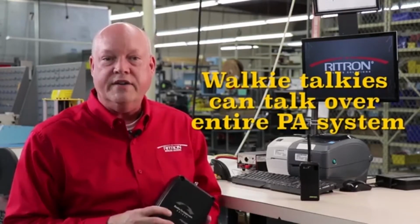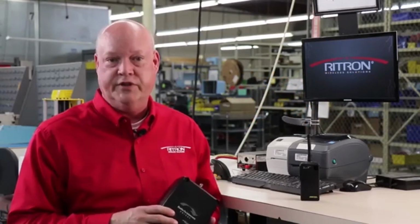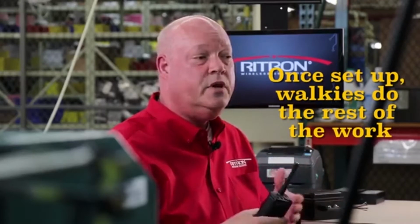Now, if what I just said makes no sense to you, don't worry, let me explain. In basic terms, it allows someone with a walkie-talkie to talk over the entire PA intercom system in a building or facility from anywhere they want. Pretty cool, right? Not only that, but the radio-to-intercom bridge is a wireless receiver, so once it's hooked up to your PA system, your walkies do the rest of the work.